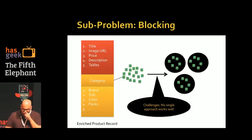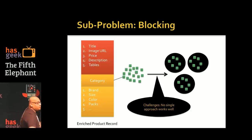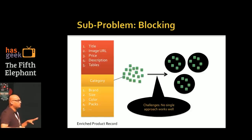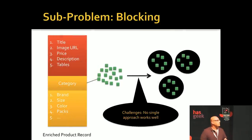Now, fine. You're at a point where you can actually start attacking the problem. You have the original data that you started with that was parsed. You have the classification, category, and you have your attributes. So we refer to this as an enriched product record. It's a product record with all the information.